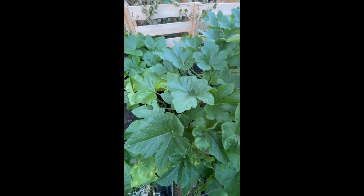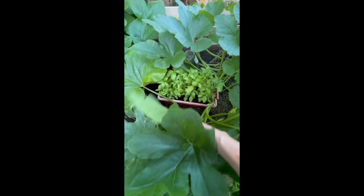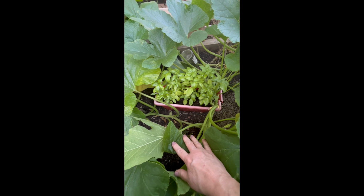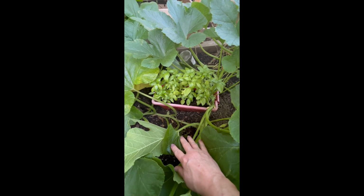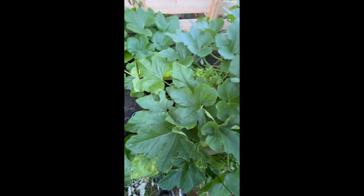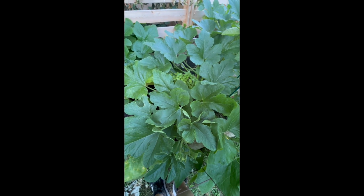One of the interesting things about this acorn squash patch is that in the middle of it is a big old container of basil. This basil seems to help keep all of the pests away. We have not had much of a squash bug problem. I wanted to do a video on squash bugs for you, except I haven't been able to find any squash bugs lately.